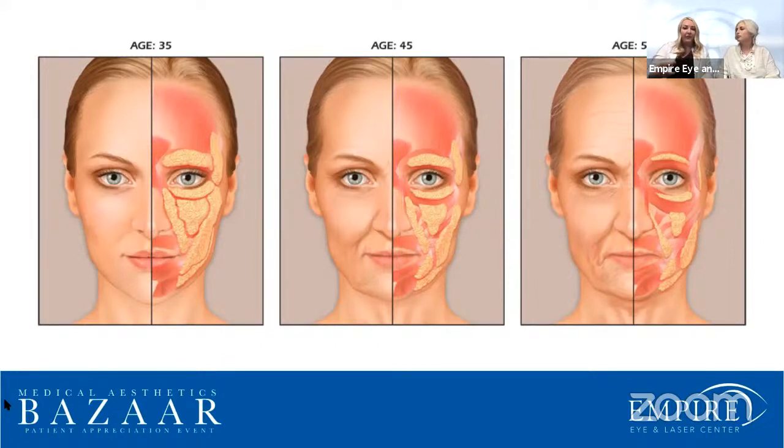You can see the shift in the fat pads on her face. That's where we would notice the separation that would make us hollow in this area, or we start to get some jowling down here. We get hollow back here behind the ear. Fillers help to anti-age by replacing those areas of volume loss.